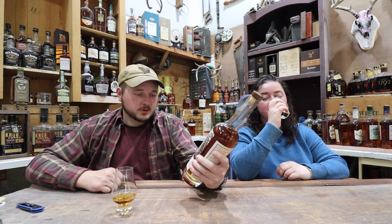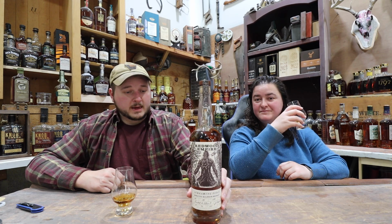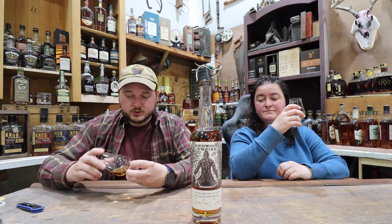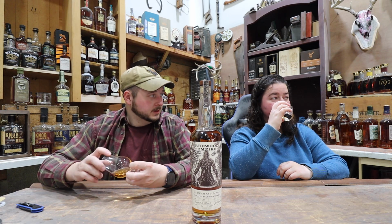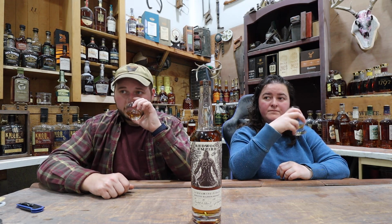Alright, so this one I should like. So just under 100 proof, which is right about the sweet spot. And with the high wheat content, it should be very berry sweet, which we're getting on the nose.